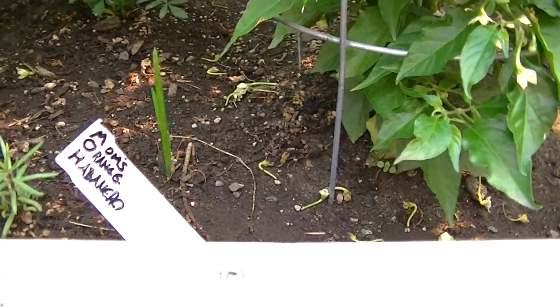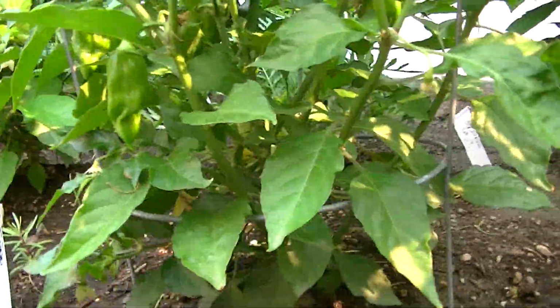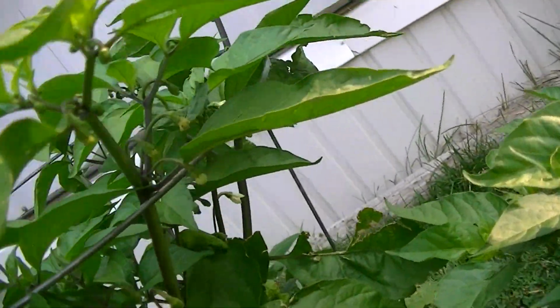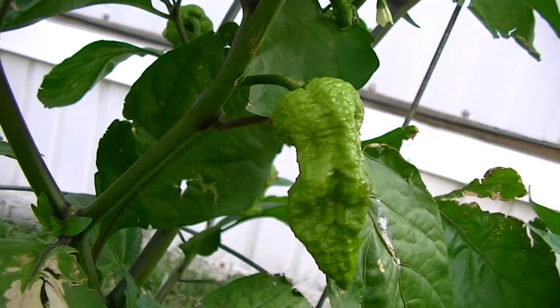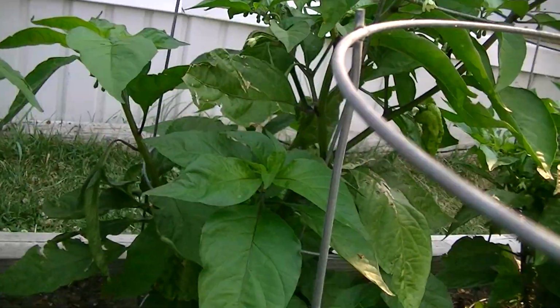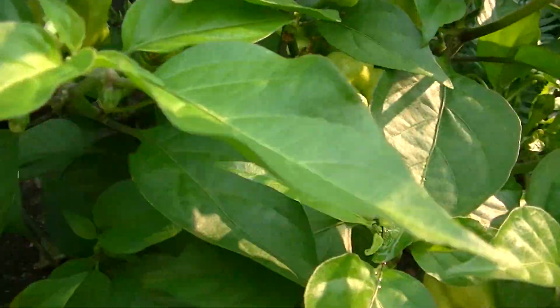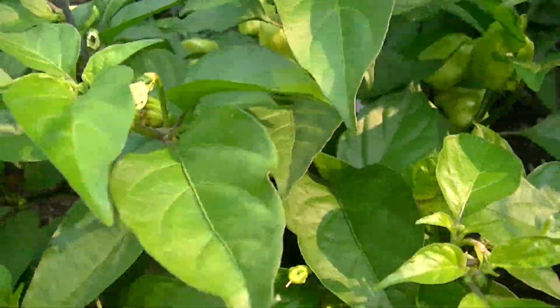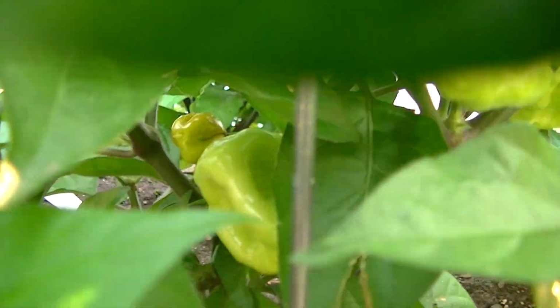Here's my Orange Habanero from my mom's garden, just loaded with pods. This is the one that my niece picked out for me. All green pods at this point. Here is Solid Gold Ghost with some awesome looking peppers on it for sure. I'm really eager to eat some Solid Gold Ghosts. Congo Yellow, quite loaded. No ripe pods. Actually, I see one in the middle there that is starting to turn color.